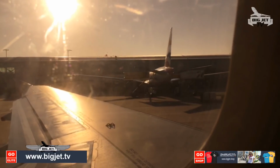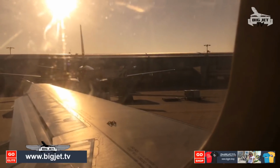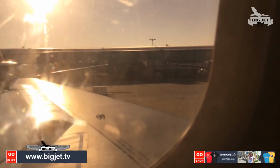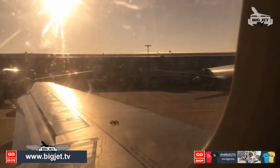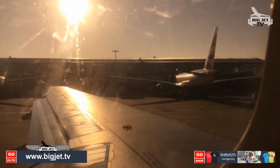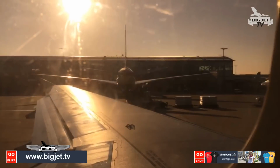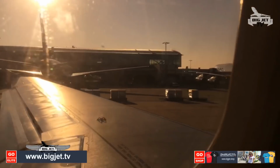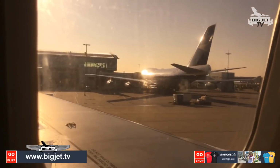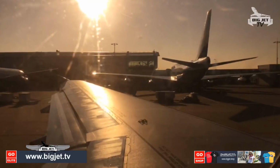Another Boeing 777, set of GE90s on that one. That's a 200 seat. Oh, here comes BOAC right now. Here we go, folks. Here she comes. She's coming into shot any moment now. Here we go. There she is. Glorious looking aircraft.